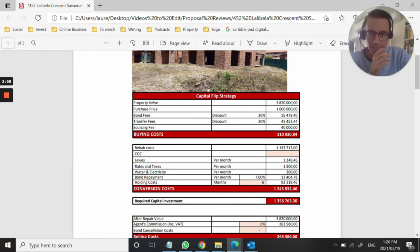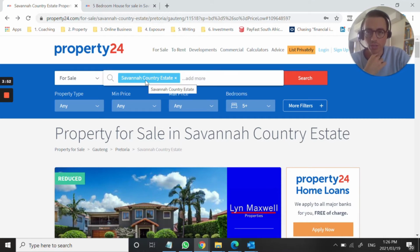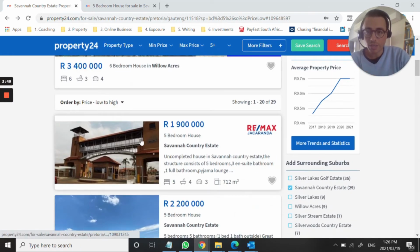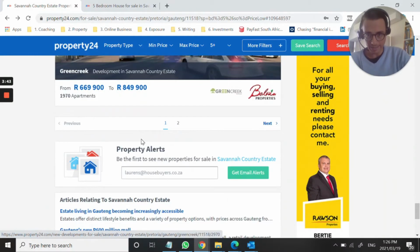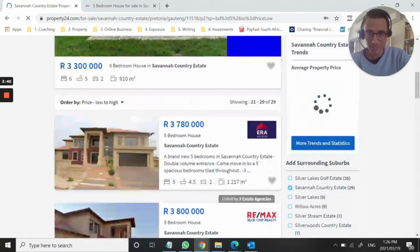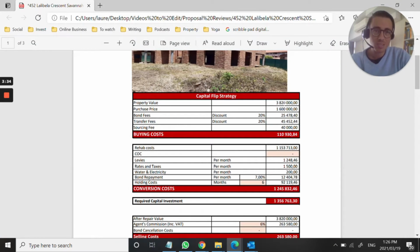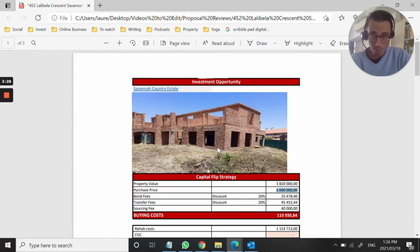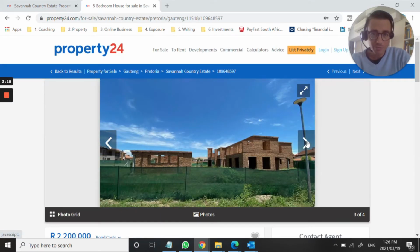So they've got a capital flip strategy here, property value of 3.8. So that's why I've opened up Property 24 and I've just searched for Savannah Country Estate. And I've done some due diligence, right? So I've looked at sort of the average prices of 5 beds plus, just to confirm that 3.8 is a fair resale value. I think 3.8 is on the upper end, is a premium price. But potentially, I would like to see some sort of Lightstone report or some sort of proof that this is achievable. So the purchase price, they're selling this for 1.6. I also found on Property 24 a half-built or in the process of being built house going for 2.2. So I reckon this is probably a relative comparable property to the one that I'm looking at now.